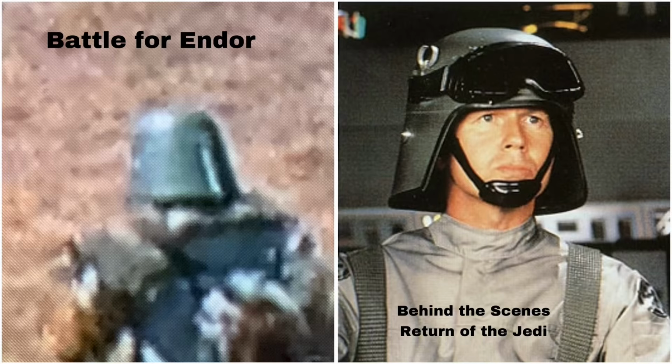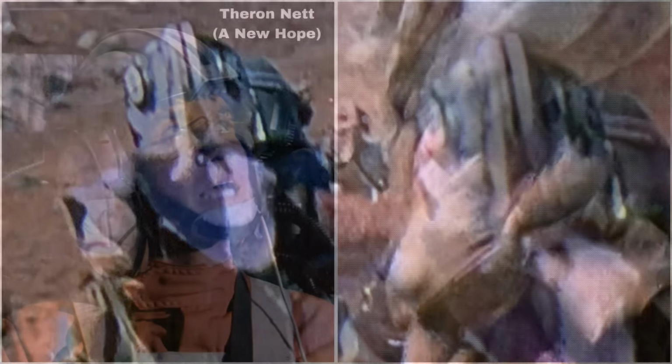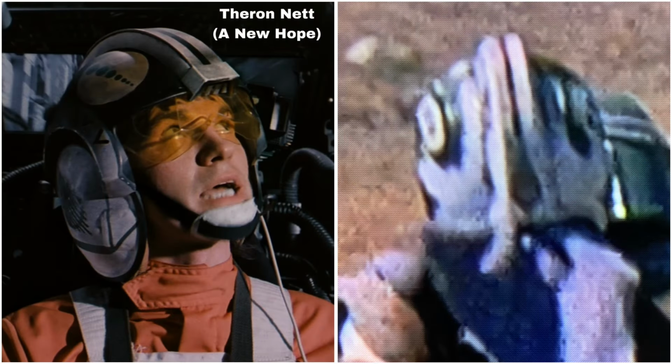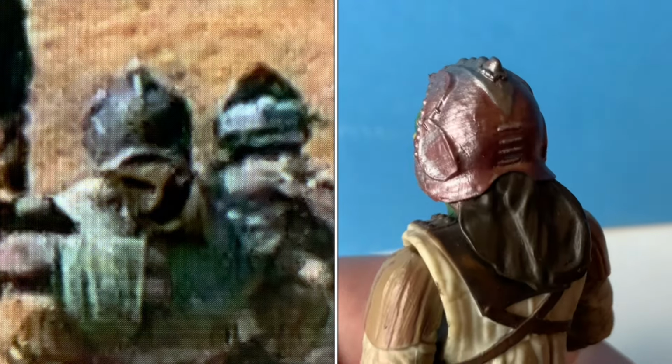Boba Fett? Where? In fact, what they have is redressed AT-ST driver helmets. And you can see they use them several times in this scene. The next helmet is really unexpected, but this Marauder right here has an X-Wing pilot helmet. I'm thinking it's Theron Nett's helmet from A New Hope, but I'm not really certain about that. A bit more expected is this helmet because the Marauders seem much more like Jabba's entourage than Imperials and Rebels. And this helmet happens to be Klaatu's.